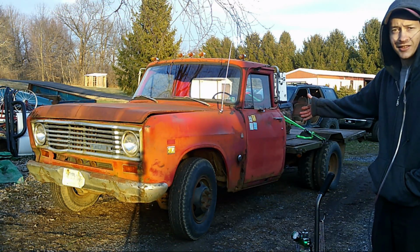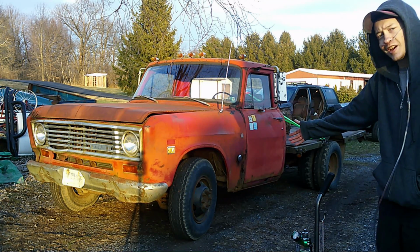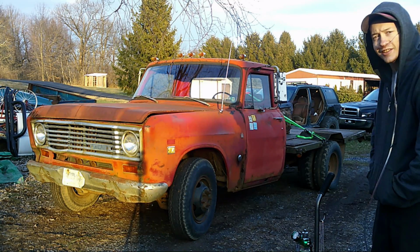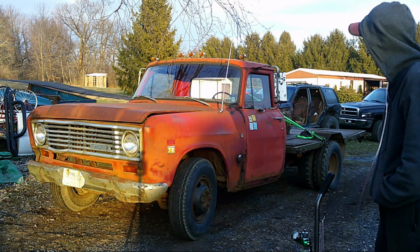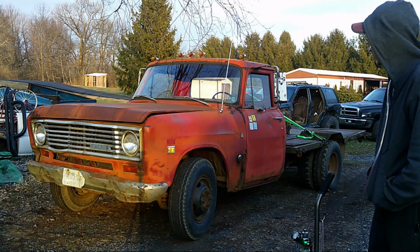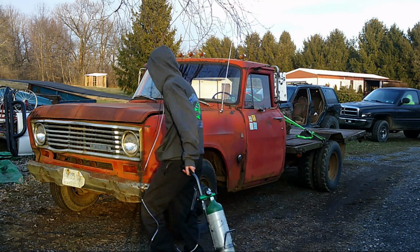Clifford, my 1974 International 1310. Has a 345 V8 and a 4-speed with creeper first. Does run. Let me pop the hood and I'll show you guys the engine at least.